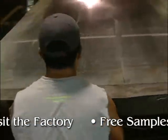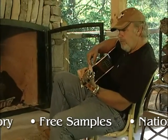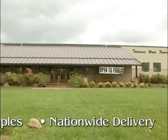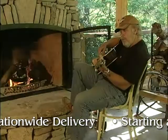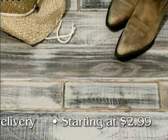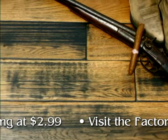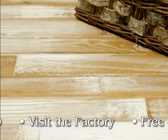You can fill out a sample submission form there and we'll send you some samples in the mail when you get back home. Or you can come visit us. We're about 20 minutes out of Gatlinburg on 416. I'll be there, Montana will be there. Somebody will be there to visit with you. We have nationwide delivery. We've sent it as far as Russia and as close as Knoxville, so it doesn't make much difference where you live. We can send it to you.